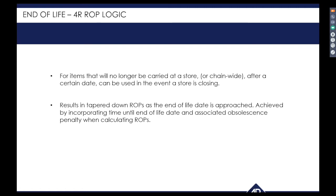This feature helps retailers with their inventory levels by having the product gradually decrease in a way that allows for enough product on shelf to capture sales while also taking into consideration the goal in the end to have no inventory left on shelf at that end of life date. At the end of life, we want to minimize the amount of inventory that needs to be marked down or disposed of.